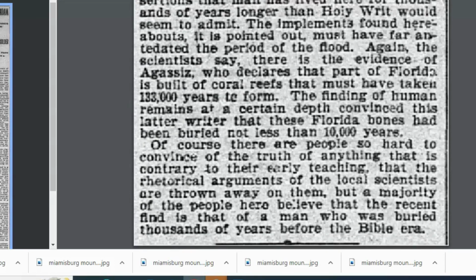Again, the scientists say, there is the evidence of Agassiz, who declares that part of Florida is built of coral reefs that must have taken 133,000 years to form. The finding of human remains at a certain depth convinced this latter writer that these Florida bones had been buried not less than 10,000 years.